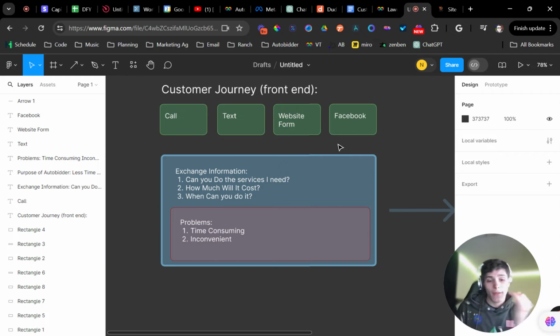You could have them fill out a form, that way you collect the lead up front, and then you could have it redirect to a page that says something like, if you'd like to get a price right now instead of waiting, you can fill out our calculator. And then of course they'd have to fill out the Autobidder form again, but at that point you would have collected the lead, and now you can automate some of that process. And then Facebook, same way. If they message you on Facebook, you could just send a link. Again, that's just one way of automating it. You don't have to do it that way. It's just a tool that you plug into your system.